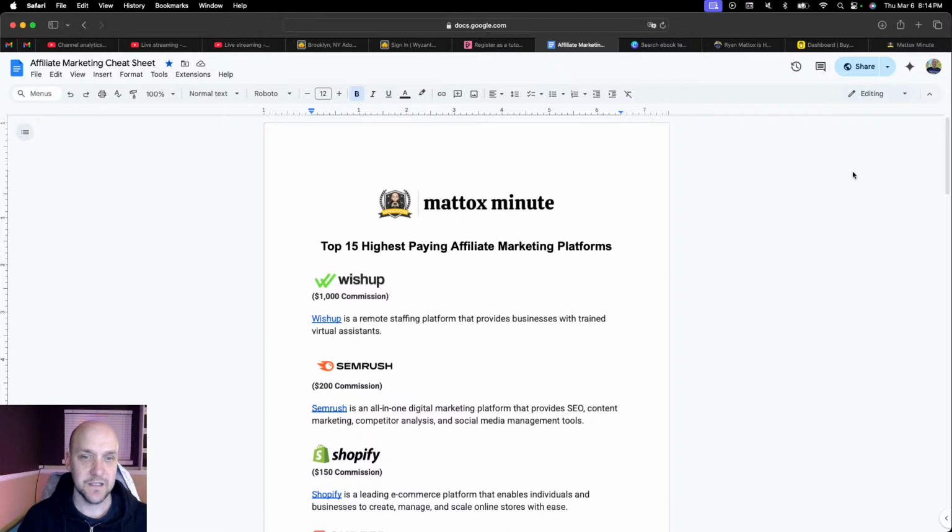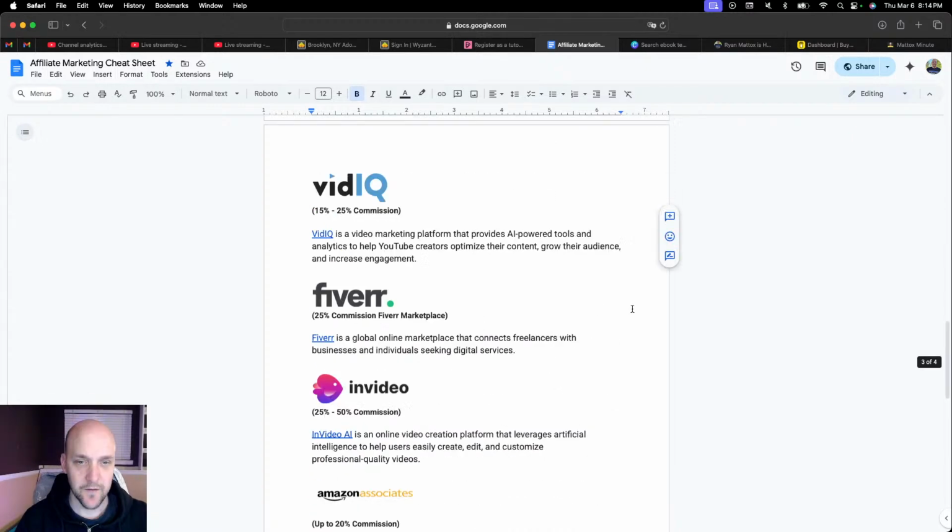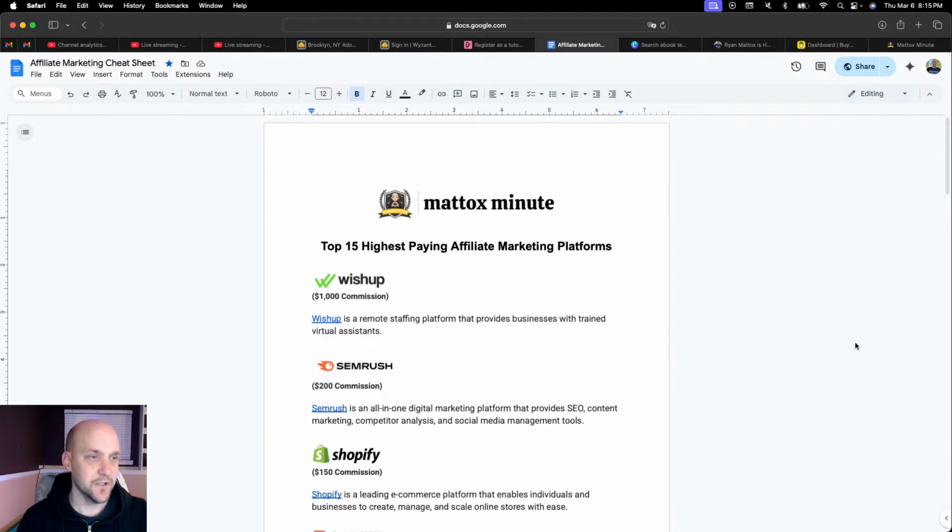And it basically just says, okay, what is the platform? How much can you make? And that's pretty much it. So this is an example of a digital product.